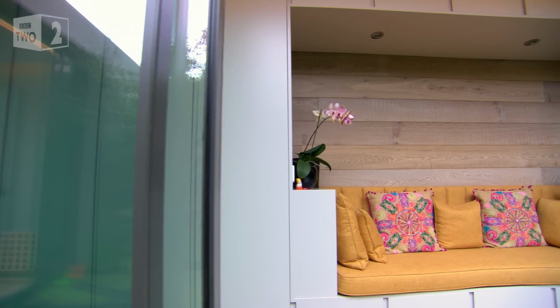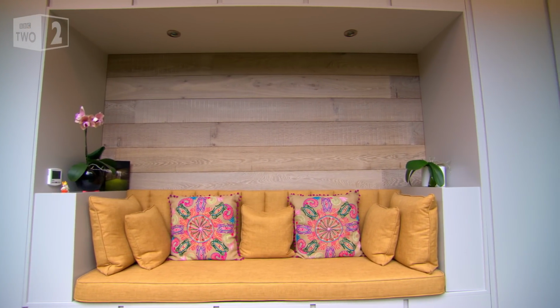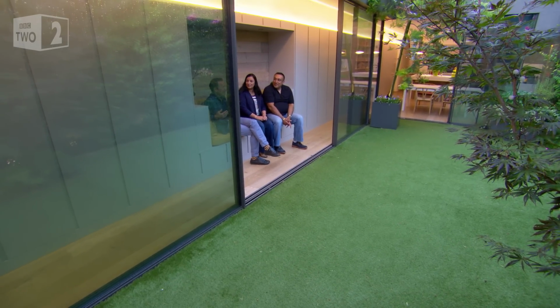But it shows you how spaces need to do more than just provide basic functions and be well organised. They actually do need to have these moments of real delight. And it doesn't cost much to make something like this. This is a seat in a set of standard carcasses with some bespoke fronts on and some nice cushions. And it's about where it's placed, that's where the architecture is. It's how it places you in this garden.